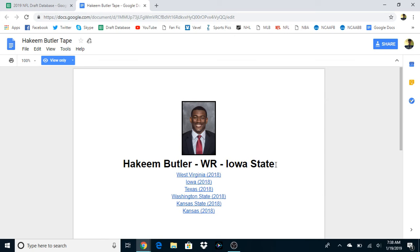On the other hand, he really needs to work on those hands. He brings the ball into his body a little bit too much. And we saw him have those hand drops at least three times, probably even closer to five through three games. So, definitely something that you want to see improved from him at the next level, for him to have continued success in the NFL.